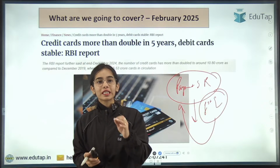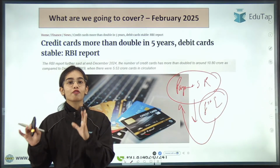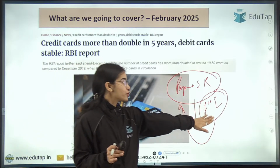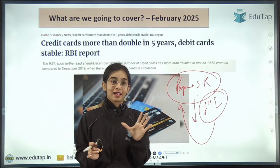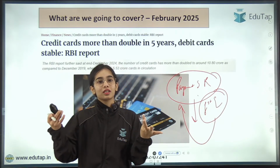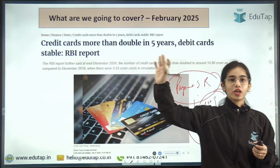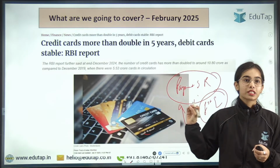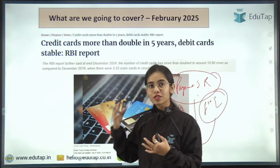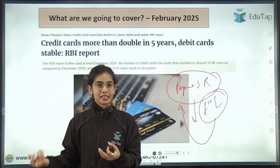I will tell you which parts are important from the report and which parts you have to focus on, as this is the first edition of the report and the RBI has given a 5-year analysis, which will not be irrelevant and will be very much useful in your examination. So we are going to discuss the important points of this payment system report, which was quite in the news also, and is a very important report that the RBI has recently released.